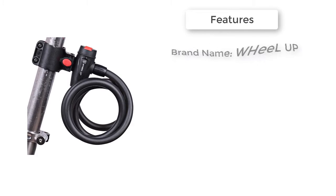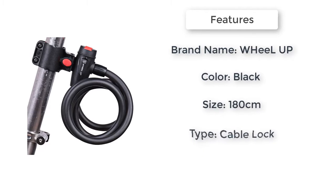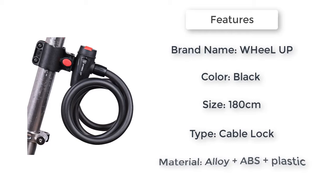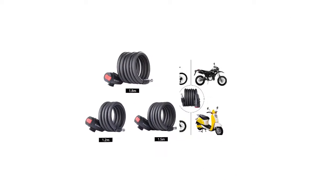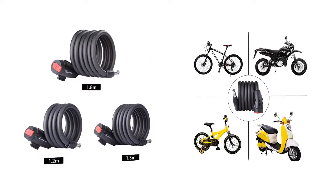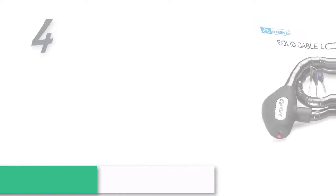Bike Lock 1.8 meters Anti-theft Bicycle Accessories Steel Wire Security Bicycle Cable Lock Anti-shear Road Motorcycle Bike Equipment Universal. Name, Anti-theft Steel Cable Lock. Material, alloy plus ABS plus plastic. Color, black. Size, 120 cm / 150 cm / 180 cm.